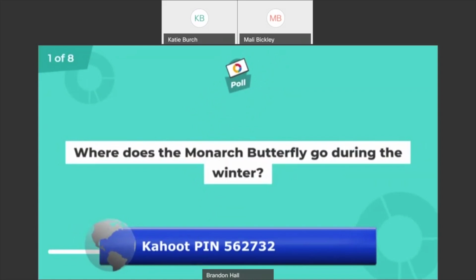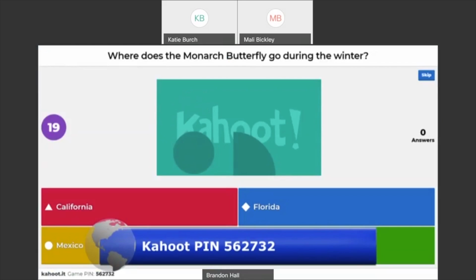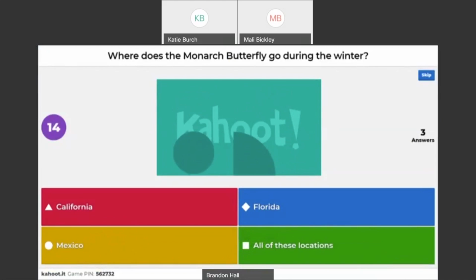Where does the monarch butterfly go during the wintertime? We don't see them in the summer. Where do they go, explorers? Do they go to California, Florida, Mexico, or all of these locations? What do you think?